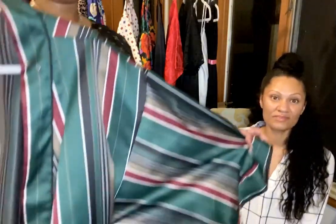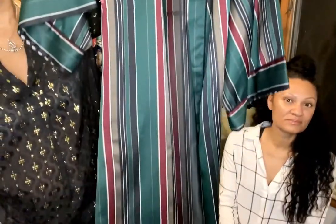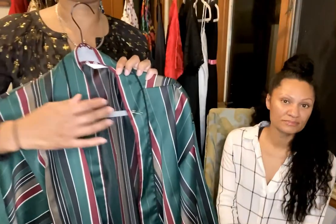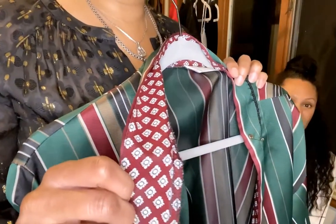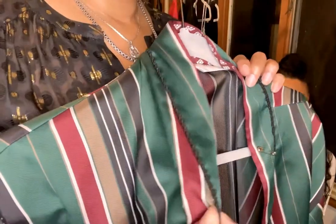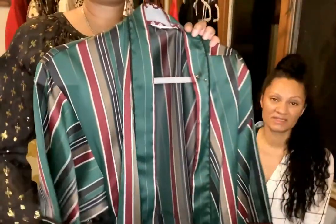Without further ado, my favorite piece is this robe. Let me tell y'all why this is my favorite piece. Okay, first of all, look at that. Yes. The black piping. Black piping. And it's roped.